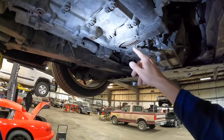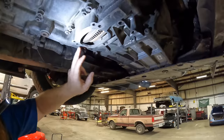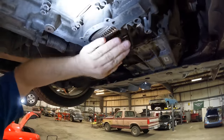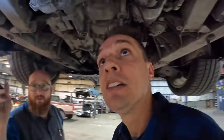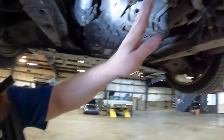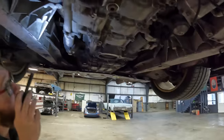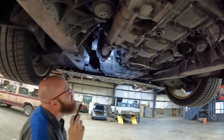Well, that's not something I'm probably supposed to see, right? There should be a cover here. You see the screws? The bolt holes? That's your flywheel. You can see they scraped pretty bad up there. I imagine you could do some damage on this if you weren't paying attention. You could just come through and break stuff. We definitely need to raise this car back up. Can't do this kind of stuff.